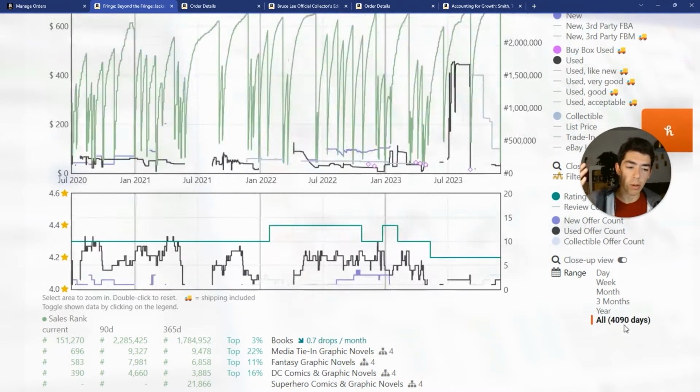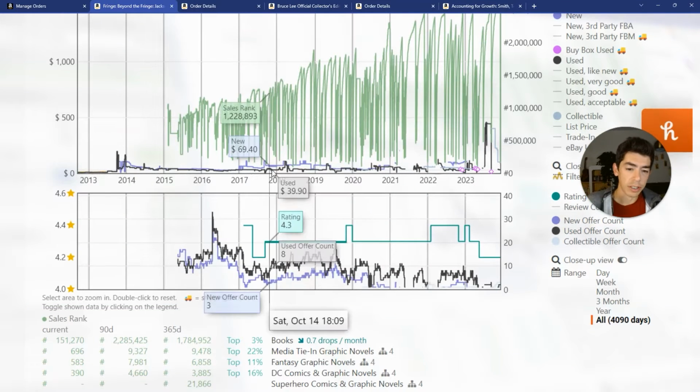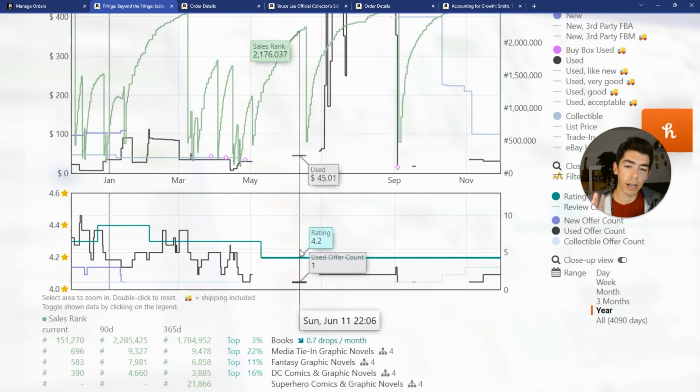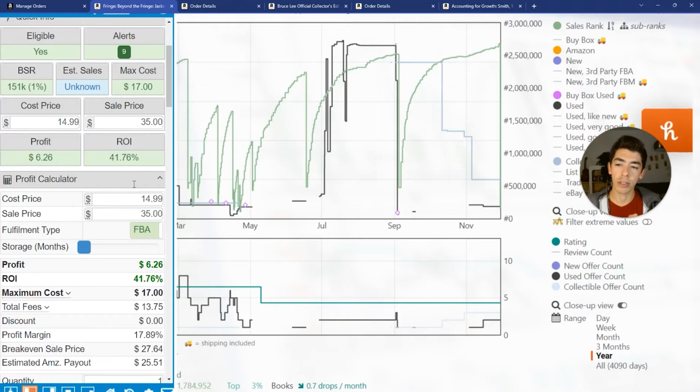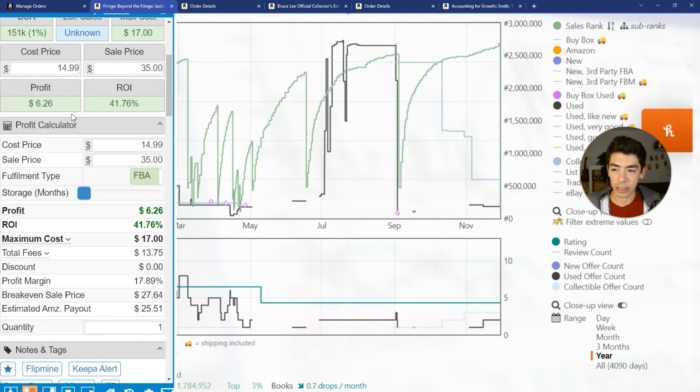So I knew that, at a really low offer count, you can see that today's offer count is significantly lower than it's been in the past. This is something that's held some pretty good value in the 30-ish range. So I knew this would be a pretty sure thing if I were to buy this. So again, I bought it for $14.99. Now I did actually want to list it for a little bit more than $35, but this is a book I was getting a high pricing on. So I went as low as Amazon will let me go, $35. I'm happy to sell it, made a $6 profit.